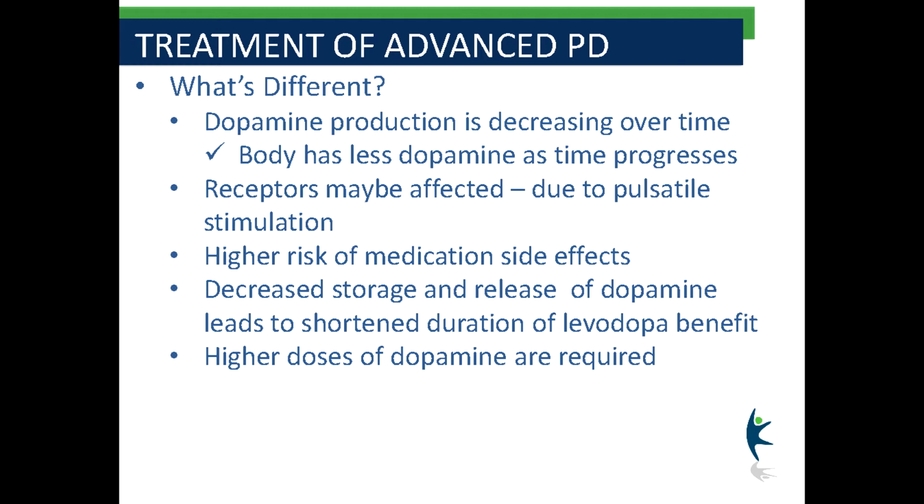We have higher risk of medication side effects, right? So as I increase the dose, you might have greater side effects. We have less storage, thus less release of dopamine as we advance in the disease. And so what do you need? More dopamine, right? It's a dopamine problem. So I got to give you more dopamine. But then there's side effects that come with it, right? And so then there's the vicious circle.